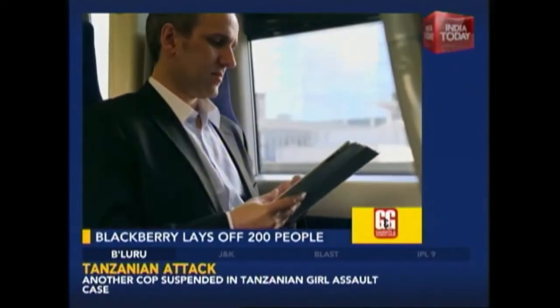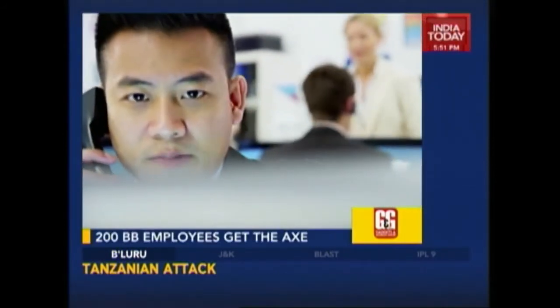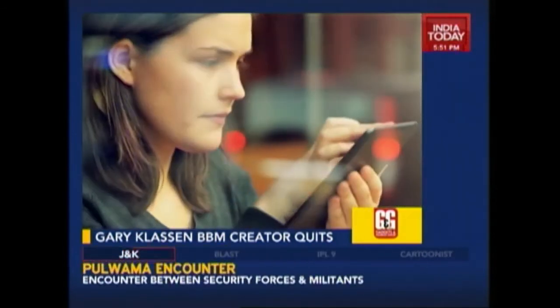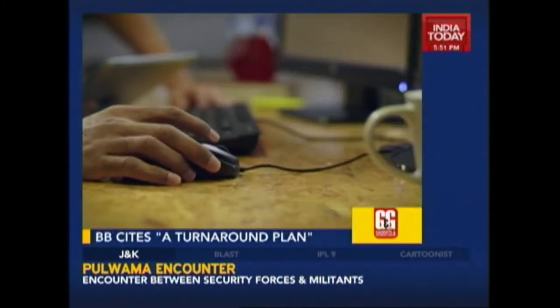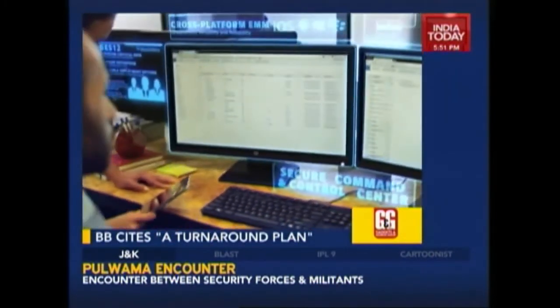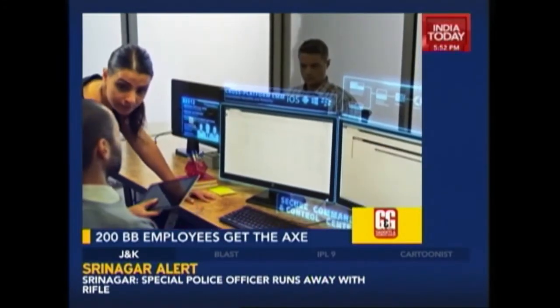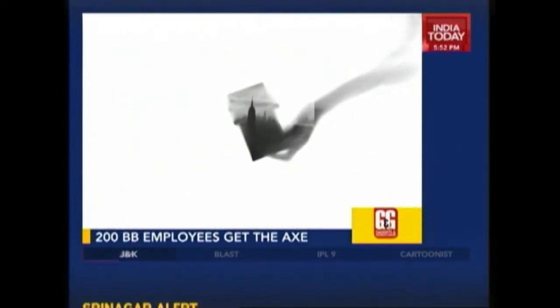According to multiple sources, BlackBerry has fired close to 200 people from its Waterloo and Florida offices. Most notably, Gary Klassen, the man behind the once popular BBM service, has also left the company. In an official statement, BlackBerry said the move is to enable them to execute a turnaround plan and to capitalize on growth opportunities, as a result of which nearly 200 people have been laid off from the Waterloo and Sunrise, Florida offices. The move comes just as BlackBerry is now transitioning to Android as its main OS.